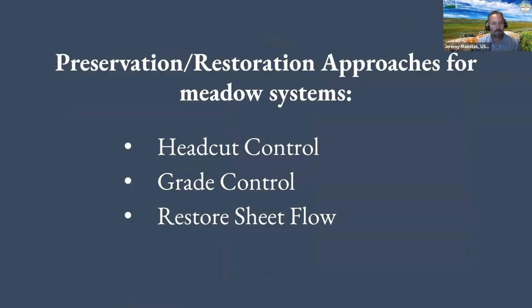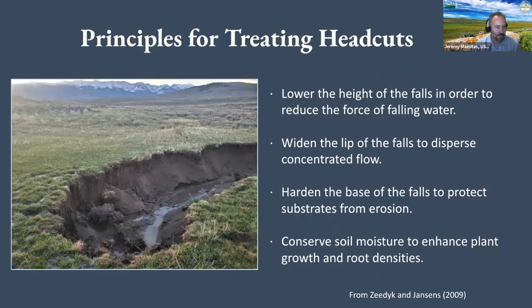Next. And so Sean's going to present these techniques for preservation and restoration in terms of what they're designed to do, whether that's head cut control, grade control, or restoration of sheet flow. And so with that, go ahead and hit next, and Sean's going to get us going on head cut control techniques first. Sean? You bet. Thanks.